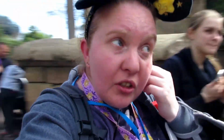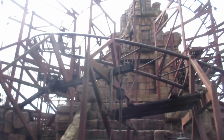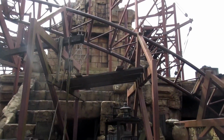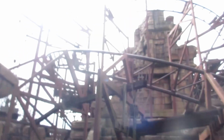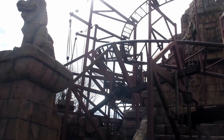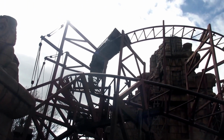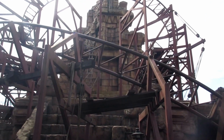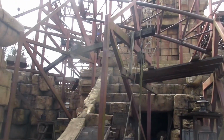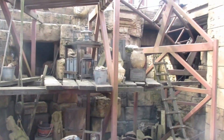Come off Indiana Jones, one of the worst coasters I have done in my life. Rattly as hell, horrendous. Disney need to remove it and put something better in, but they won't. So it's a headbanger, a classic headbanger. Explains why it's only got a 5-minute queue. Nicely themed though.